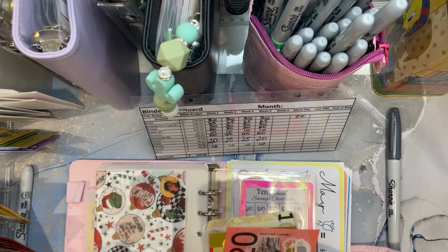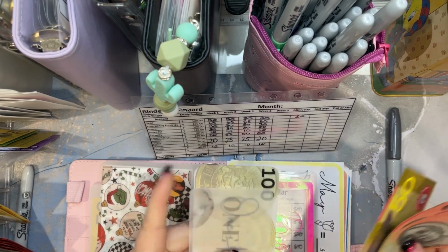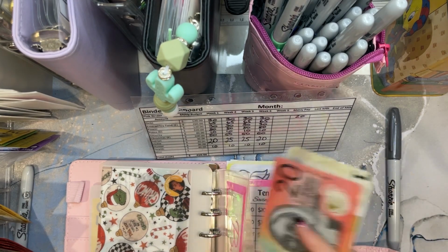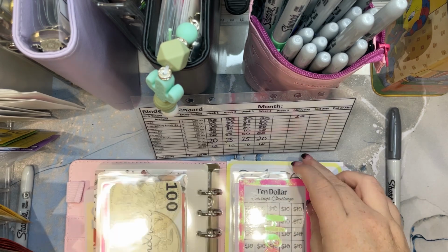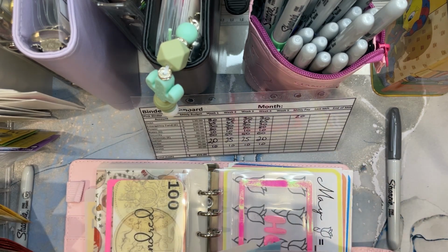Birthdays gets 20. So now we have 100, 200, 340. And health gets 10.